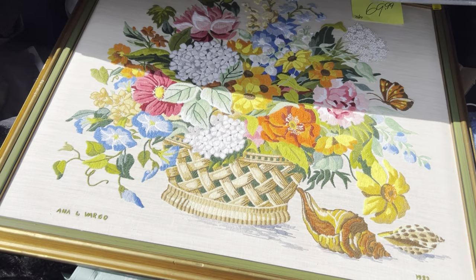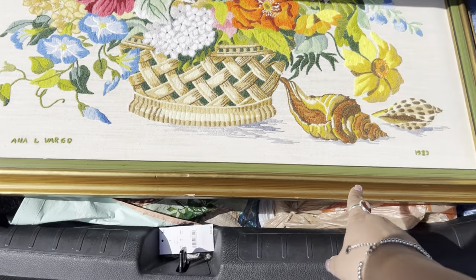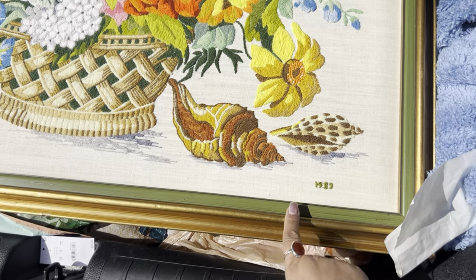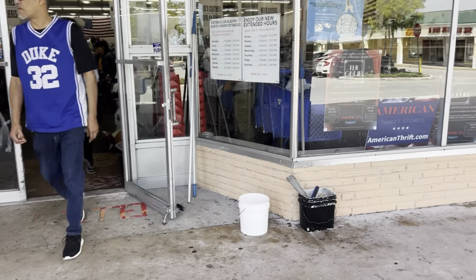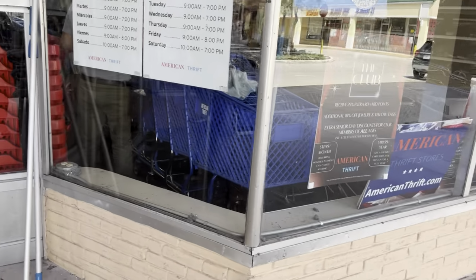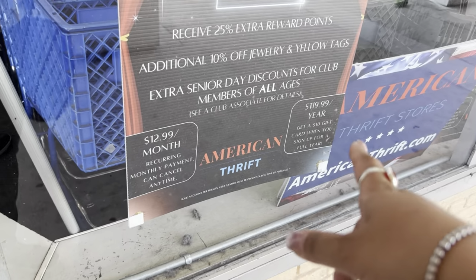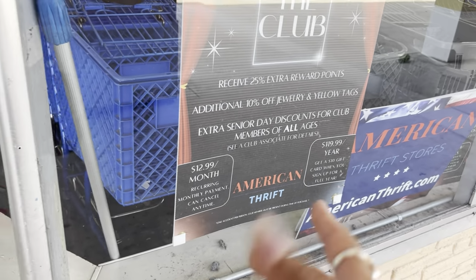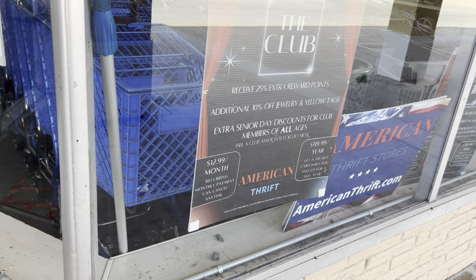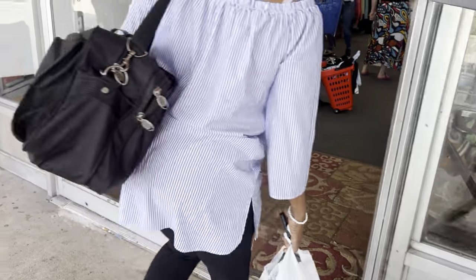All right, so I paid $49 for this baby. Wow. Anna Vargo, 1989, I believe that's what it says. This baby is going up on Cherish. If you go to American Thrift a lot, it's really worth joining the club. I think I paid the $119 a year, but it's $12.99 a month. But you get like a bunch of stuff. 25% off, extra reward points, additional 10% off jewelry and yellow tags. It is worth it if you come often.